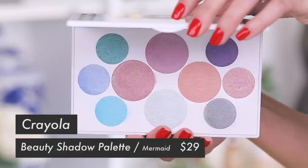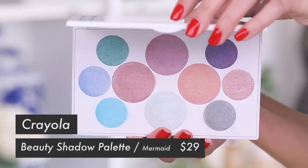You do get a pretty generous mirror in here. There was no plastic in here at all, so there is a bunch of dust on the mirror. Packaging feels pretty sturdy and cute. And this is a $29 palette, and you get a bunch of different size pans in here, but you do get four larger pans and then six smaller on kind of the outskirts of those larger pans.